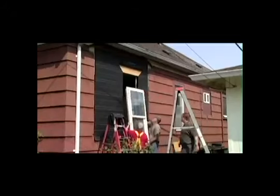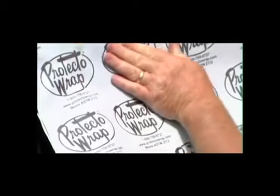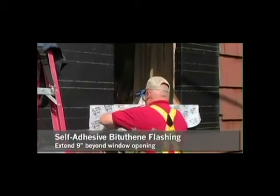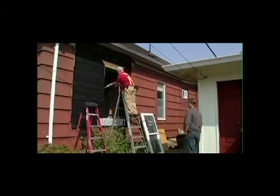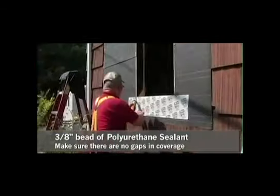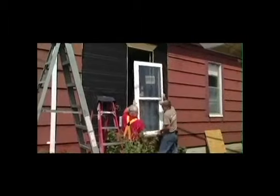At that point, we can dry fit the window after we've got everything tacked in. Then you're going to take a self-adhesive flashing and run that across the entire sill, extending it a few inches each way. Then we will come back, put a 3/8 bead of sealant, preferably polyurethane, all the way around, following the nail fin. We will install the window.